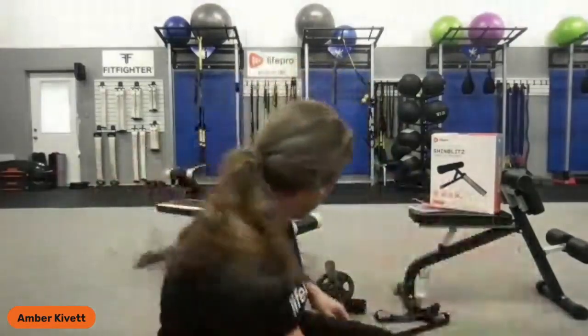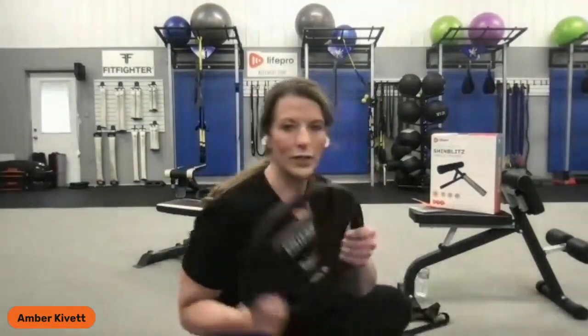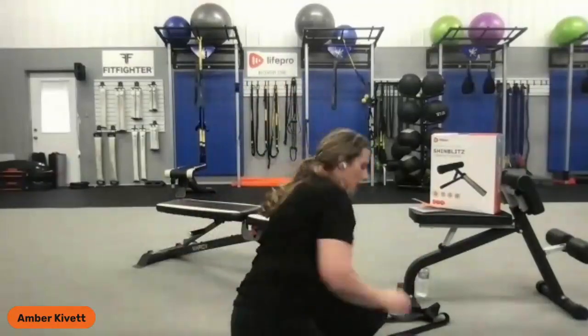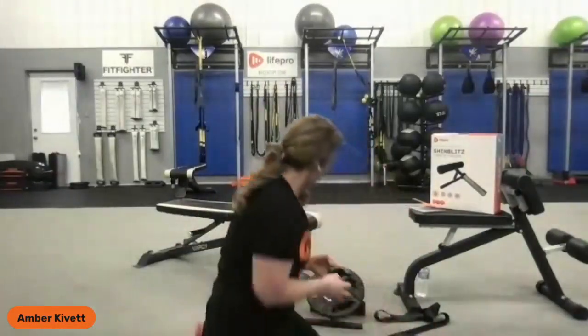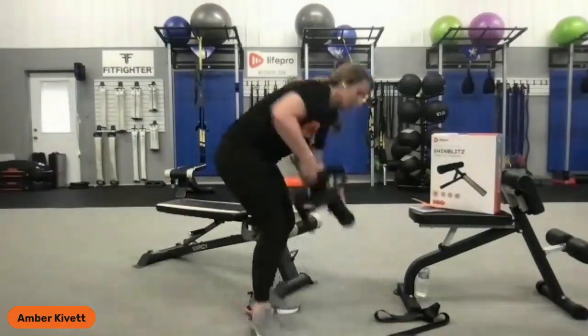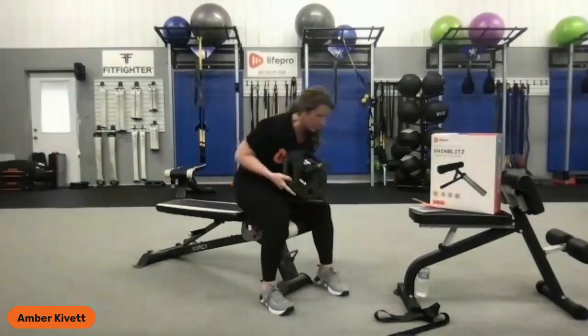And that just slides. So now I'm gonna take the 5 off, and instead of going straight to 10, okay, you can add the 2.5 to the 5 and make 7.5. And trust me, 2.5 pounds difference of going 7.5 to 10 is huge. So less is better until you know how your body's going to handle it. But we just pop that on there. And there's our 10-pound ShinBlitz trainer.